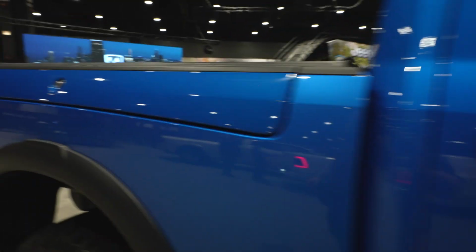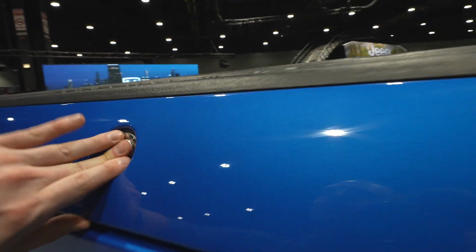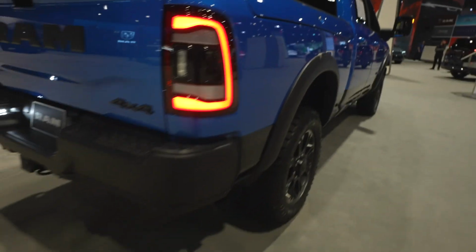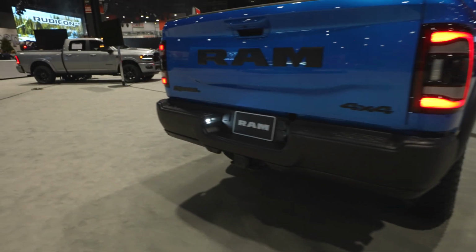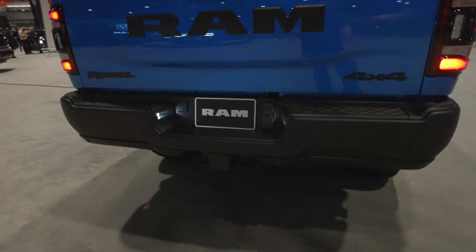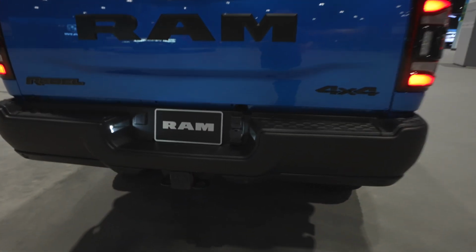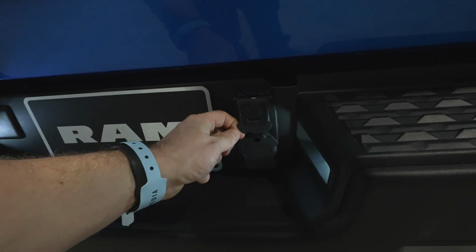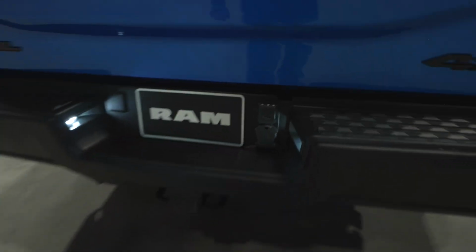360-degree camera system here, passive entry, so as long as you have the key fob on you, you can lock and unlock the vehicle. Ram box system, have this on my truck, absolutely love it. It would be very, very difficult for me to go back to a conventional truck bed. Again, powder coated rear bumper, parking sensors integrated into the lower portion of this bumper. 7-pin trailer connector right here with another trailer connector that is a 12 amp max outlet.